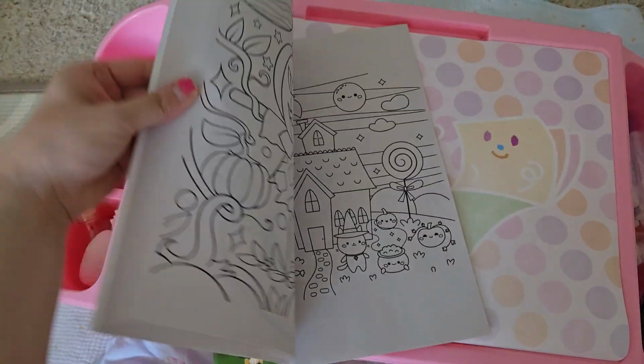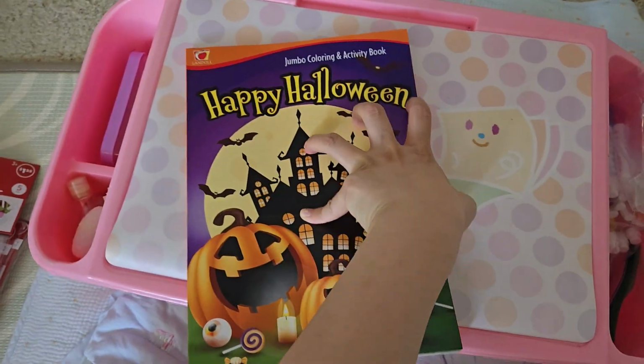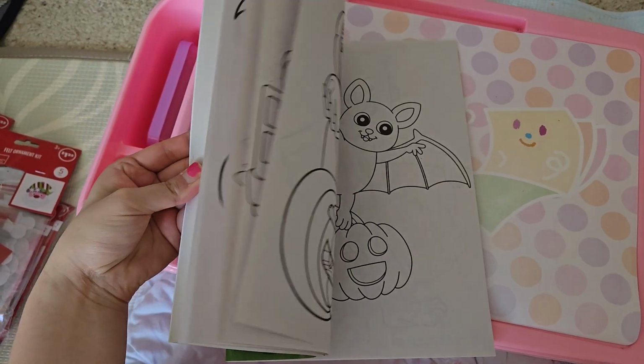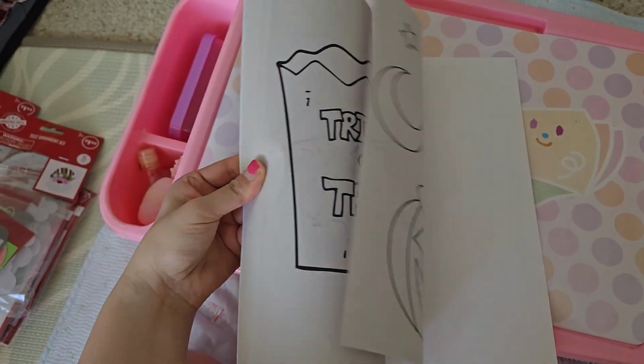You got this one, and the facet. Let me try again. So I have to do one by one.